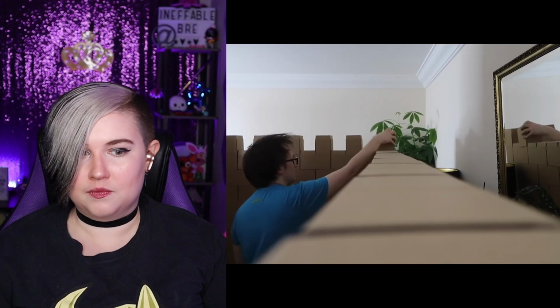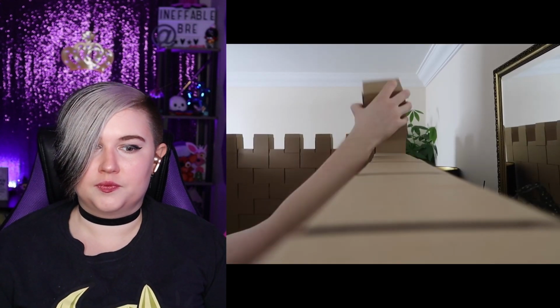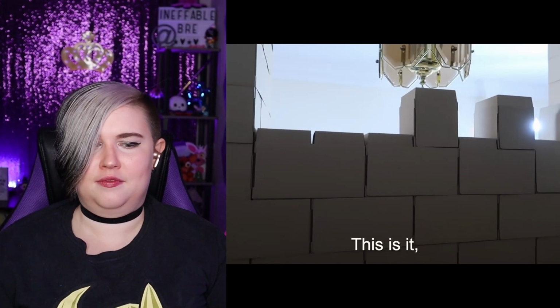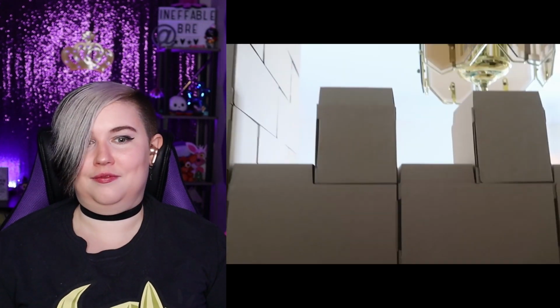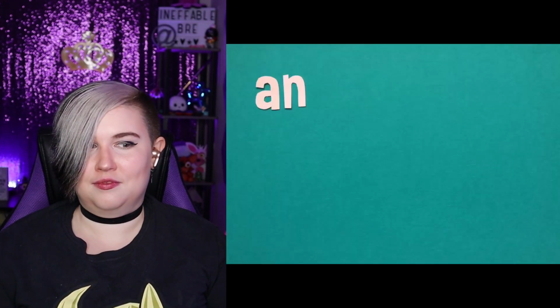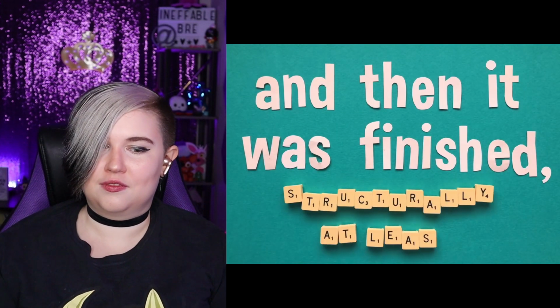So after using up all the regular size bricks, next I use the single bricks to create battlements. That little square pattern of course, often found at the top. Gotta have a castle. This is it, the very final brick. It's done. And then it was finished, structurally at least.